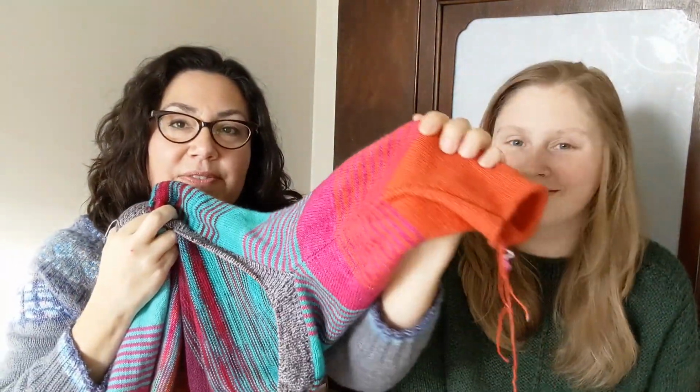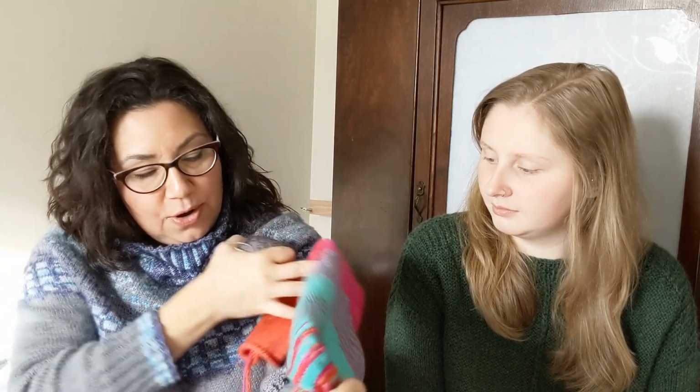You can see it's narrower up here than it is down here. And that's the goal. It'll be slimmer around my neck, but then hang a little bit lower in the back. So I'm really happy with it. It is hard to show, but when it's finished and I'm able to put it on, then you'll see in pictures and stuff too.